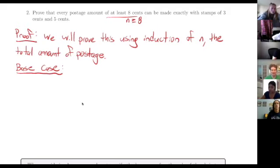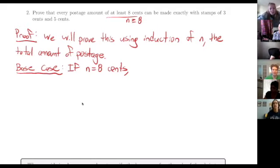Okay, so if n is equal to 8 cents, how can we prove the base case? How do I get 8 cents on my envelope using 3 cent and 5 cent stamps? You guys can do this. One of each. Okay, we take a 3 cent stamp, we take a 5 cent stamp, we put them both on.